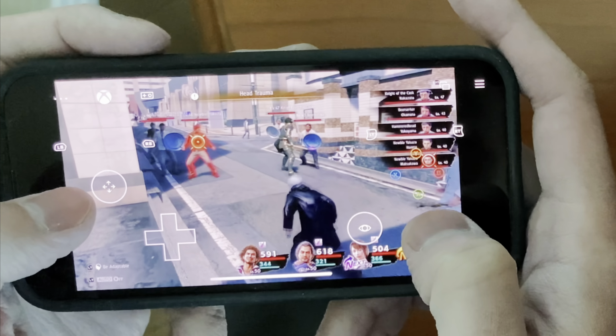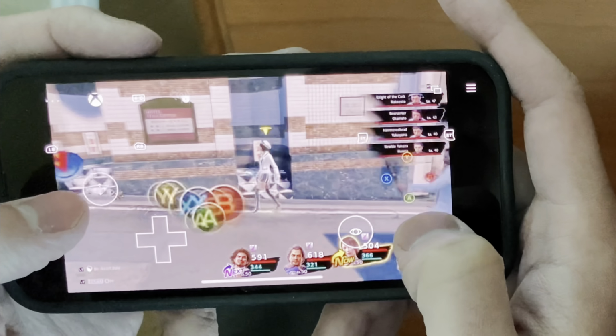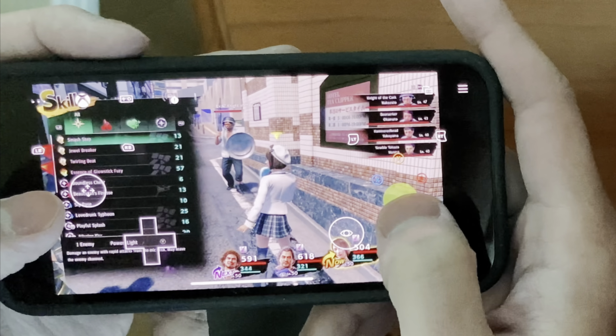A brief test of Xbox Cloud Gaming worked great on the device, with decent connection speeds and good usability in landscape mode.